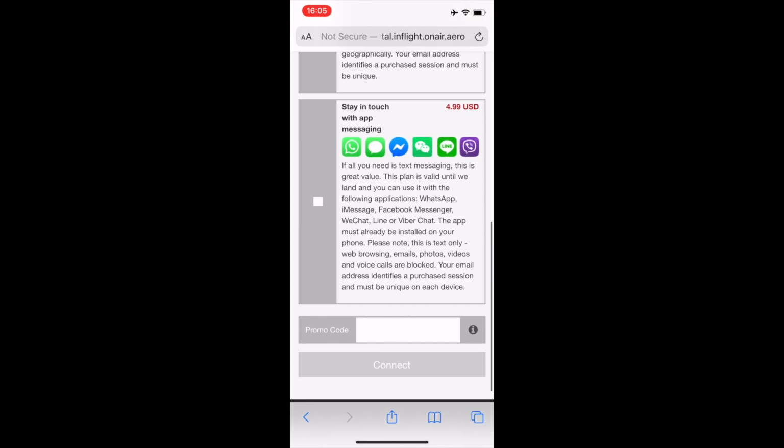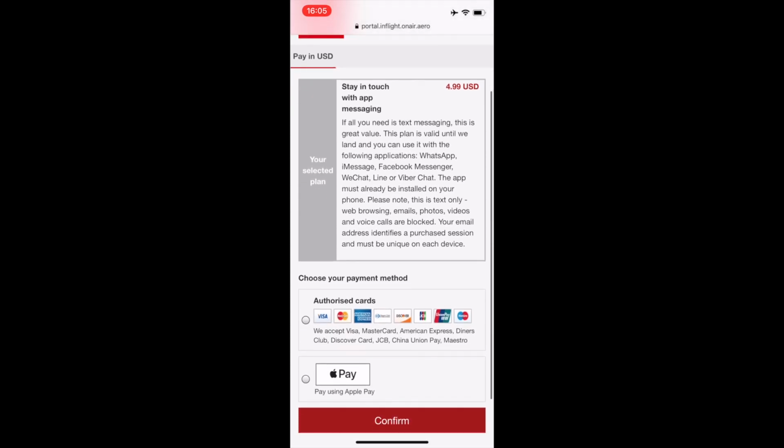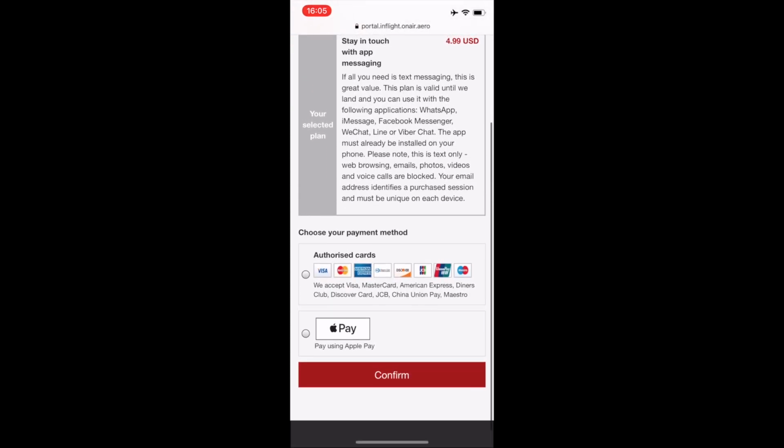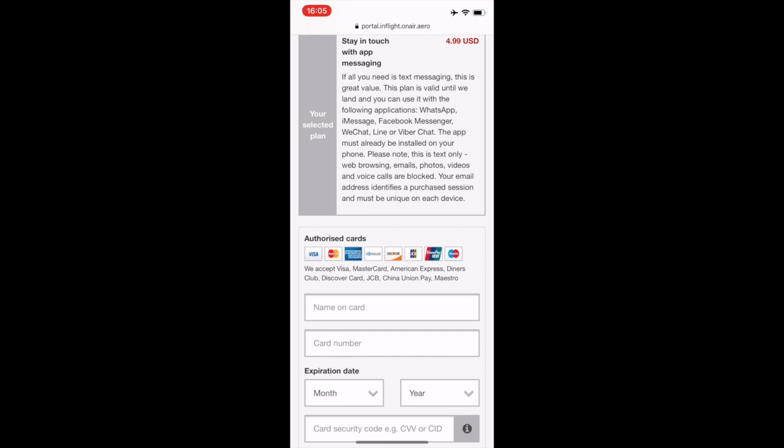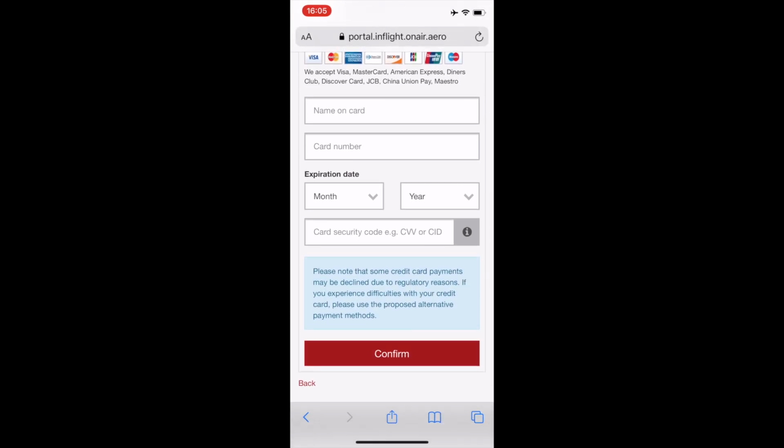However, the best value for money, and I'd say useful service considering the bandwidth restrictions, is the $4.99 package, which allows you to use most of the popular messaging apps. This is what most people would probably want. I would recommend going for this and using the content on the in-flight entertainment for watching movies, etc.